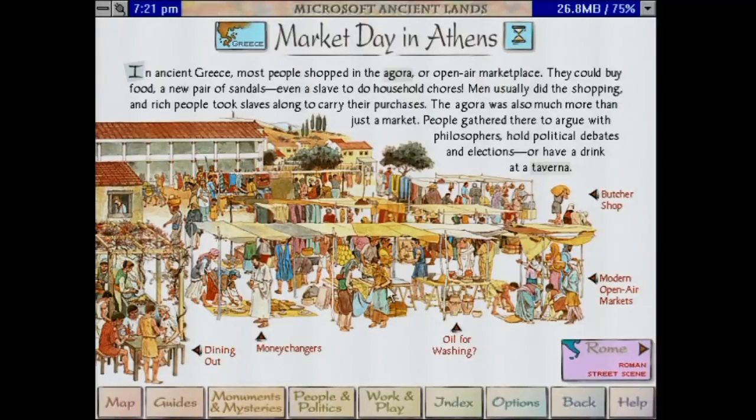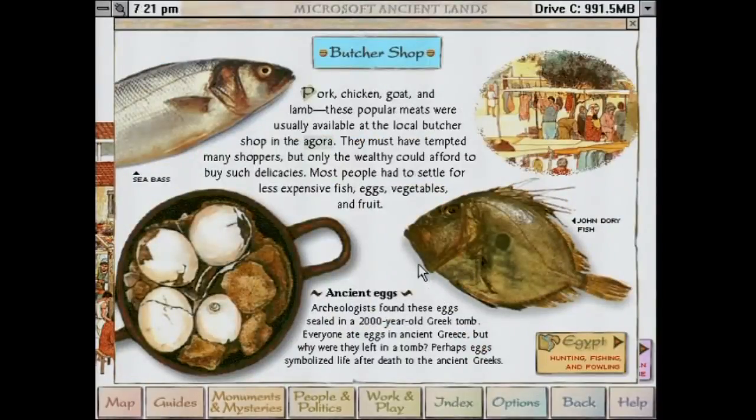I want something special for dinner, a Greek father might have told the local butcher. Huh, that looks like a nice goat head. I love them roasted with garlic, or perhaps I'll take that whole pig that's hanging from the pole. Looks really fresh. I'm sure it is.